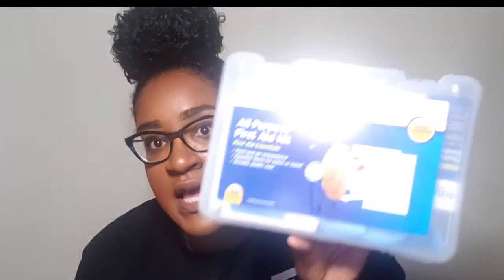Butterfly closures. I have tweezers. I have antibiotic ointment, sterile pads, more Band-Aids, gloves, the carrying case, an instant cold pack, nonstick pads, more Band-Aids, and a first aid guide. So that's all that comes in this first aid kit. It's the Cred brand.